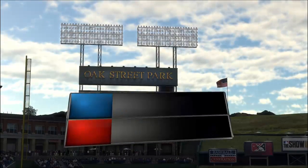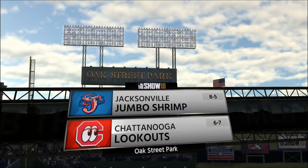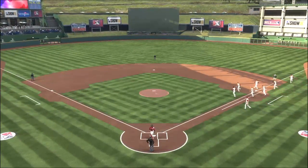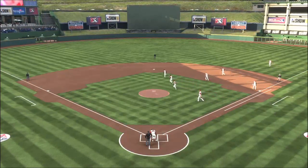The stars of tomorrow get their shot in the limelight today as the show's coverage of the Southern League is on the air. Ought to be a good one here between the Jacksonville Jumbo Shrimp and the Chattanooga Lookouts. The Jumbo Shrimp look for their 7th straight victory next.